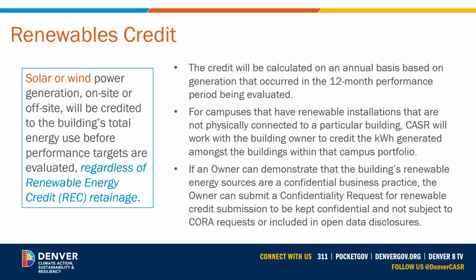If you have a renewable energy installation on your building site, or you procure qualifying off-site renewable power, you will receive full or partial credit for every kilowatt hour the system generates, regardless of whether or not you retain the renewable energy credits, or RECs.